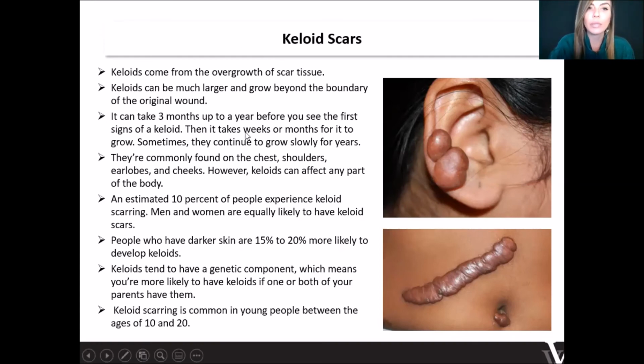Okay, it can take 3 months, and again, that grew beyond the size of injury, of course. It can take 3 months up to a year before you see the first signs of a keloid. That's scary if you took the risk and did the treatment, and then it happens a year later. Ugh, yeah, don't want to get into any of that type of lawsuit or doing that to somebody, of course. Then it takes weeks or months for it to grow. Sometimes they can continue to grow slowly for years.